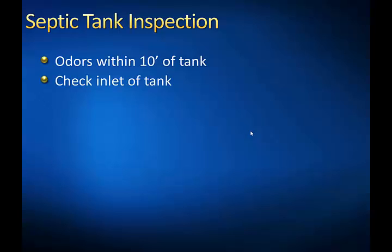You know, once you pull that clean out opening off, check the inlet of the tank. Is the inlet stopped up? Is there something that's preventing the flow of water to the tank itself? Is something hung up there?